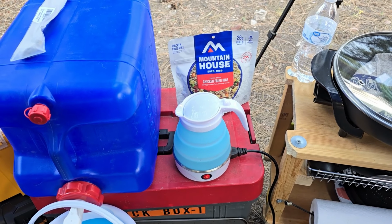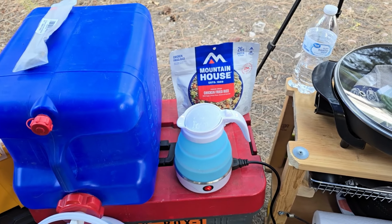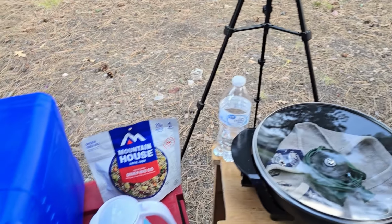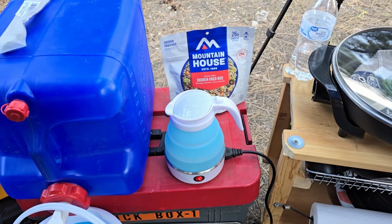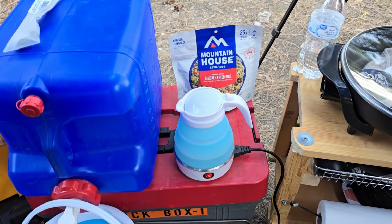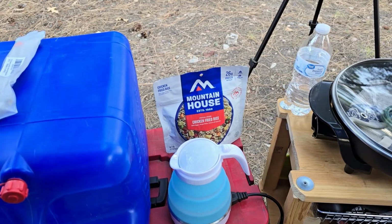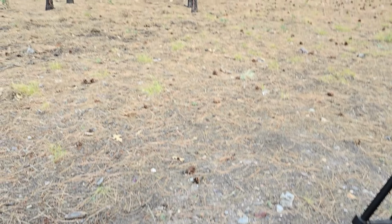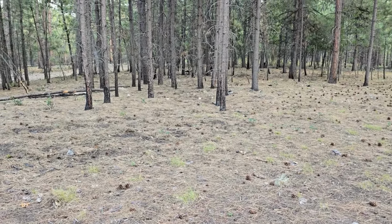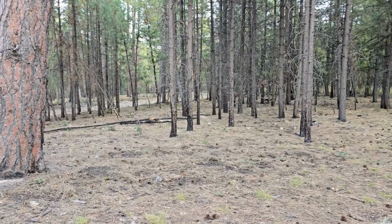Generally takes a couple of minutes, but unfortunately I put cold water in there, some of the drinking water, and not the water I use to clean with. So it's going to take a little longer, but it's alright, it gets the job done. So that'll be my dinner tonight. Gary's already had his dinner, and then we will go for an after dinner walk. Check back in a bit.